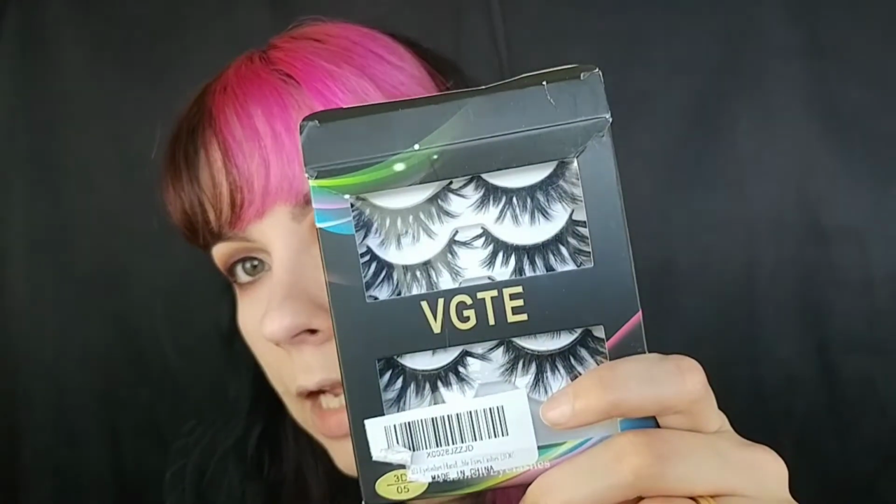So I'm doing like a little shelf on my eye today, and then I'm just going to let that dry, and then I think I'm going to pop on a pair of my VGTE lashes, and I will be right back. Okay, now, this is what the eyes are looking like with the lashes on. So there's that, and now I'm going to finish off my base.